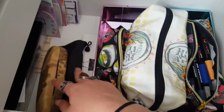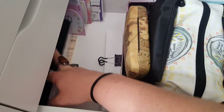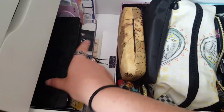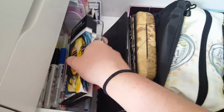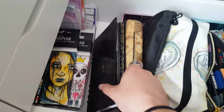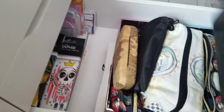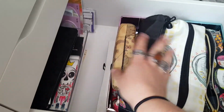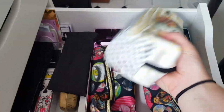In here, I have my glasses case, some miscellaneous scrap paper, extra notepads and sticky notes. In here, I have my password keeper, and then I have all of my watercolor pens. So again, I keep them in little bins. If I want to use them, I can easily shove this over here, pull this out, use it, put it back, and then put the things back. Don't put too many things on top of each other because if you can't get something easily out and back in, you're not going to put it back. Or at least I wouldn't.